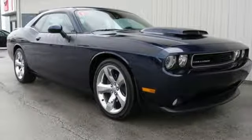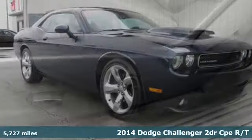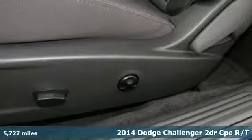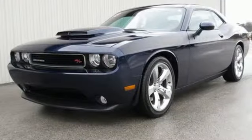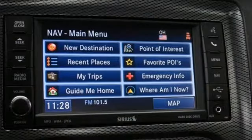It's a 2014 Dodge Challenger. Come on, let's get real. Muscle wins every time, and this Challenger delivers. And with features like these, every drive is a pleasure.